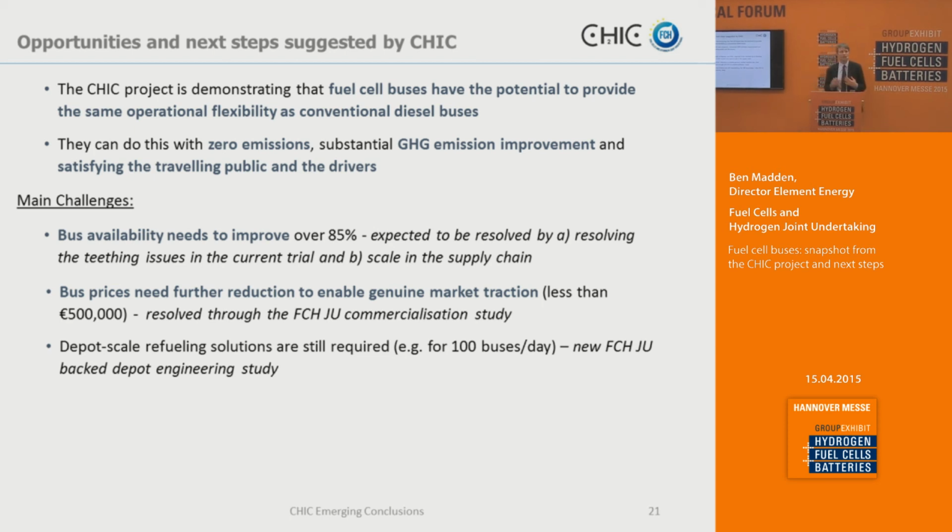So I think overall the CHIC project has taken some time to get going, but is starting to show really encouraging results about the potential for this technology to act as a true replacement for diesel buses and be really transformative for the way we do our public transport.